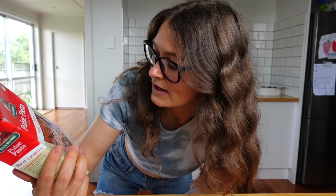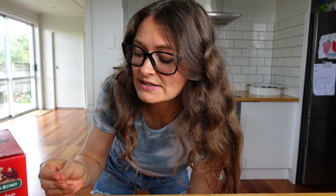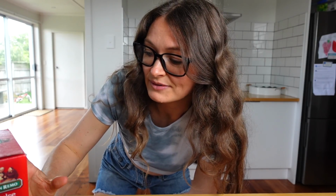this red lentil pasta. So what this does is, because it is made from red lentils, it's going to be higher in protein, because lentils are higher in protein than wheat, which pasta is normally made from. So because it is made from lentils rather than wheat, it's also slightly higher in calories.